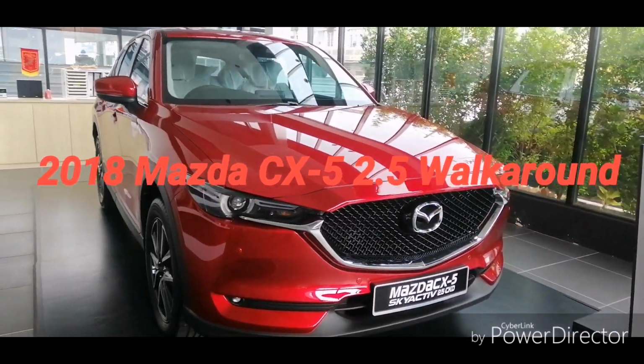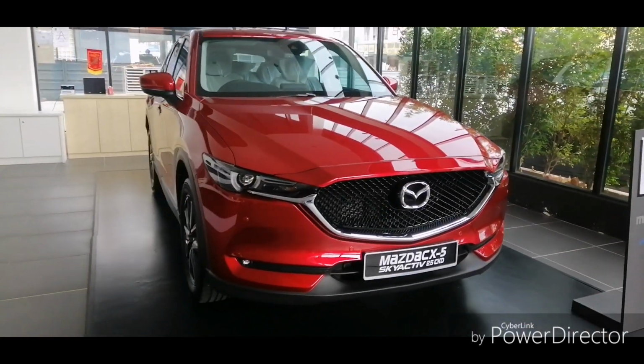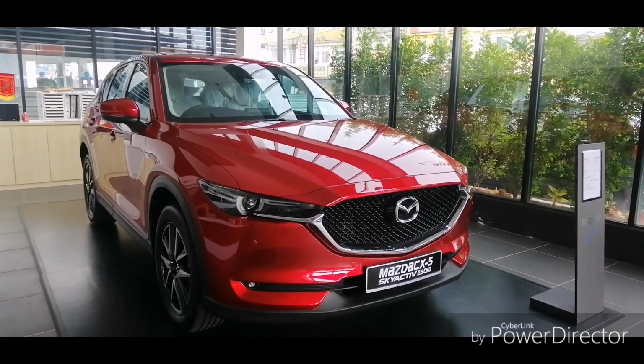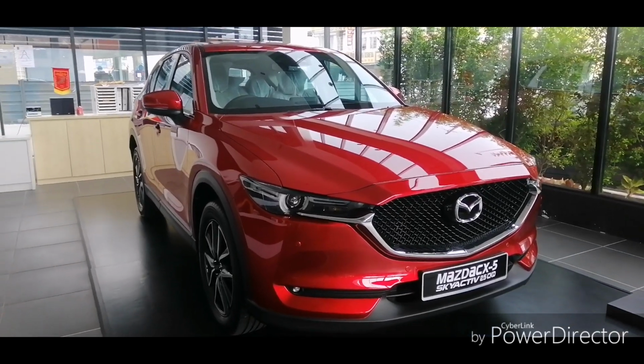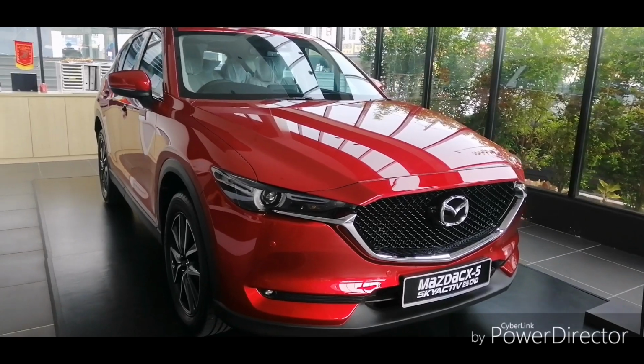Today I'm going to feature this 2018 Mazda CX-5 2.5 two-wheel drive. Before this, I have special thanks to Millennium Auto Mazda for letting me feature this car. Before I start the walk-around tour, let us admire the cinematic shot of this car.